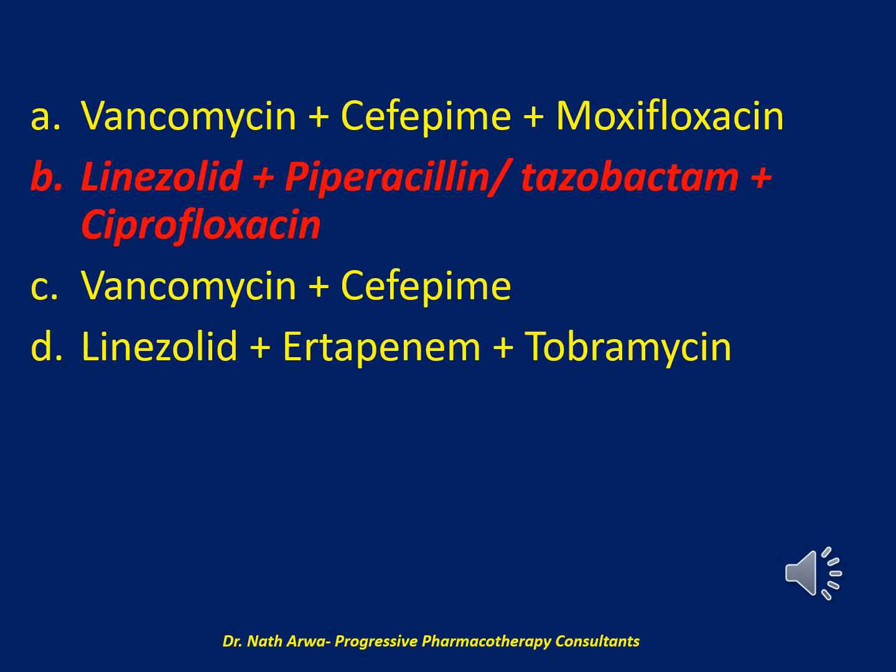Vancomycin plus cefepime is not appropriate because it provides only single drug coverage, i.e., cefepime, for Pseudomonas aeruginosa despite an indication for double coverage. Vancomycin plus cefepime plus moxifloxacin is not appropriate because moxifloxacin does not provide coverage for Pseudomonas aeruginosa, leaving the patient with only single drug coverage, i.e., cefepime, despite an indication for double coverage.